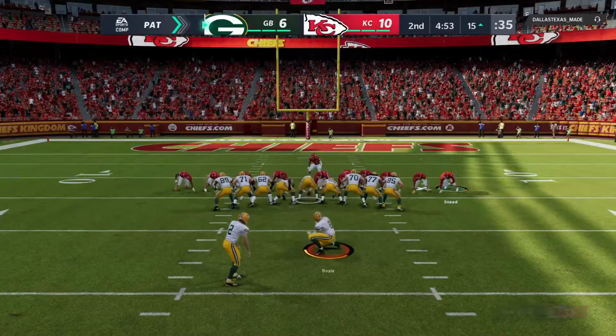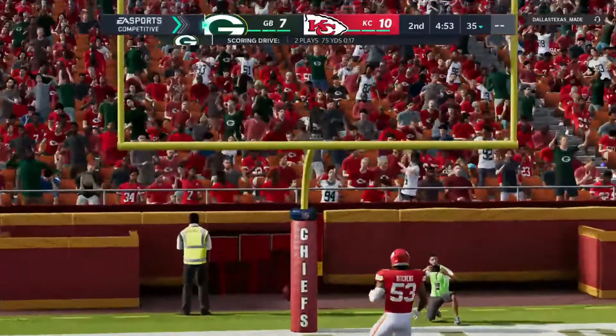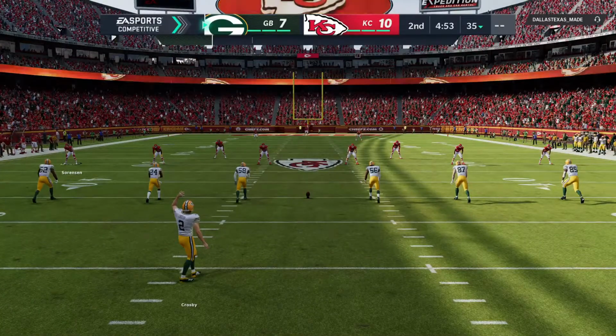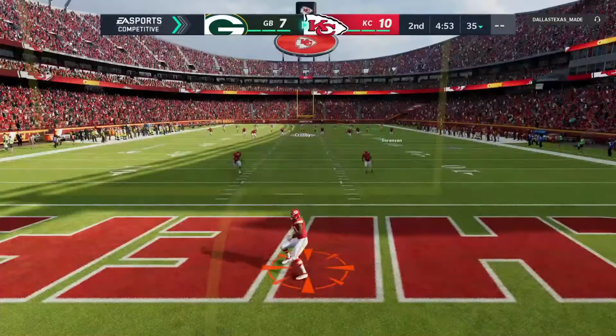For as big and strong as some of these guys are, especially when you see them in full pads, it is sometimes hard to appreciate how truly fast they can move. That was incredible. Extra point up and good by Crosby. And that'll cut it to 3 at 10-7.